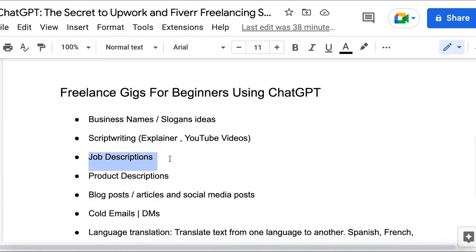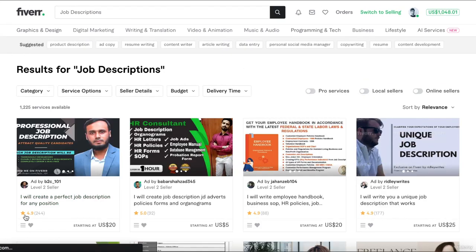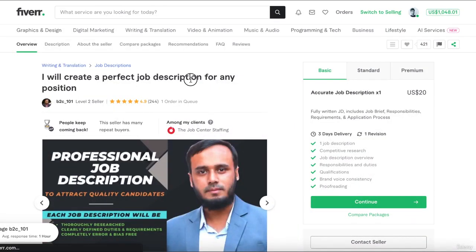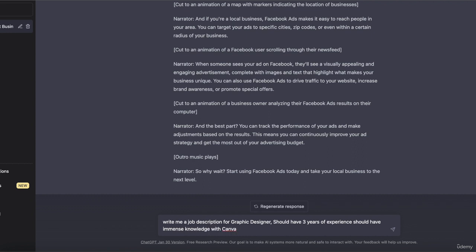And another thing is job descriptions. This is also a very beginner-friendly gig that you can automate using ChatGPT. For example, these are the freelancers offering those kinds of services over here. "I will create a perfect job description for any position." For example, you can ask: write me a job description for a graphic designer. They should have 2-3 years of experience, should have immense knowledge of Canva, and be able to communicate in English.